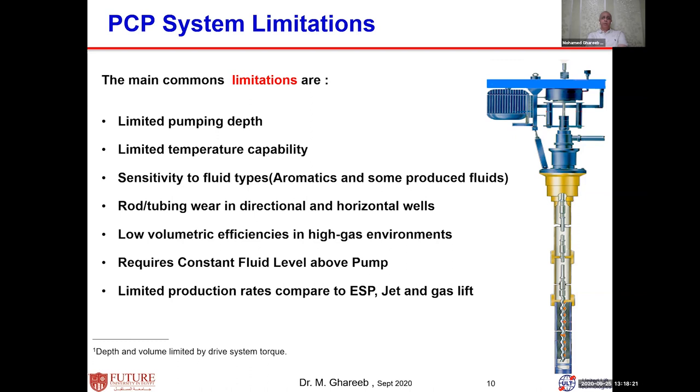Since this type of artificial lift is a positive displacement and depends on progressive cavities, moving fluid from one place to the other, what is it sensitive to? It's sensitive to the progression and squeezing of fluid from one cavity to the other cavity. When the fluid compressibility increases, the efficiency of the system decreases. Gas is a compressible fluid, easy to compress, easy to absorb. Then the volumetric efficiency decreases when the gas-liquid ratio increases.